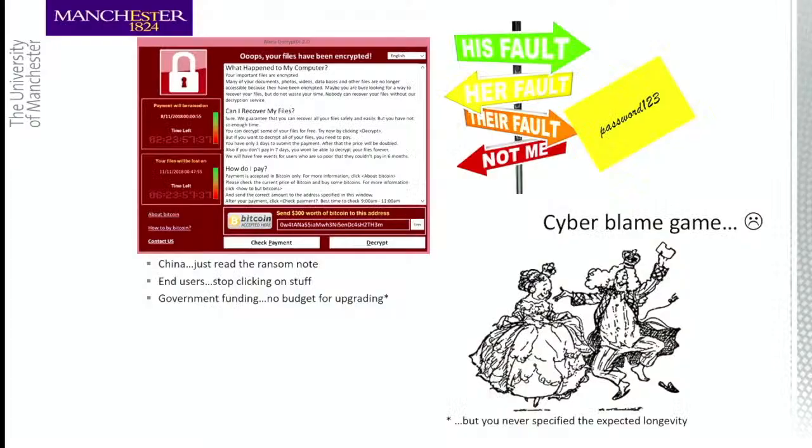Who else do we make a fuss of? Oh, yeah, it was the end users. If only they hadn't clicked on that. They should have known it was a fraud. Well, should they? What else is on the list? Oh, yeah, definitely government funding. Yeah, we're not given enough money. We don't get to update our machines. Our technology's old and all kinds of problems. Give us some more money.